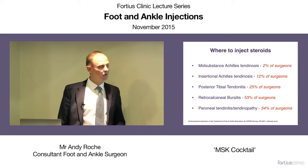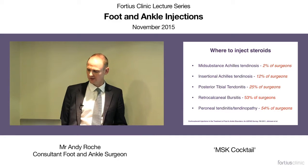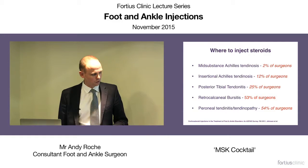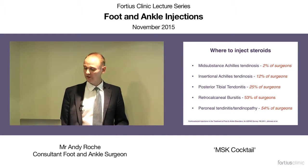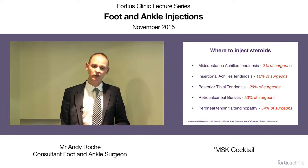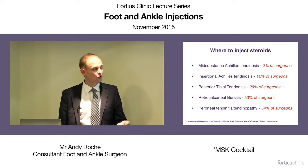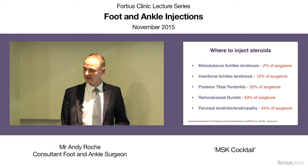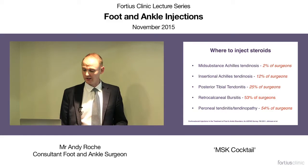That's probably the theoretical gold standard. But there's just been a good study done in the orthopedic foot and ankle literature a few years ago, where they surveyed a number of orthopedic surgeons as to what they're going to be happy injecting steroids into. And quite clearly, very few of them, as you would be glad to say, go near the Achilles tendon, but they may inject the retrocalcaneal bursa.